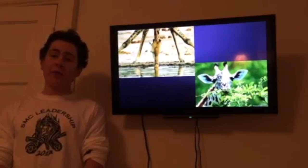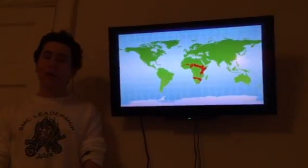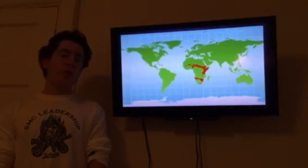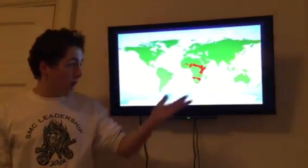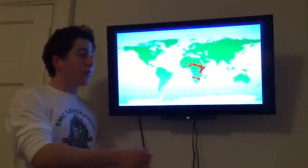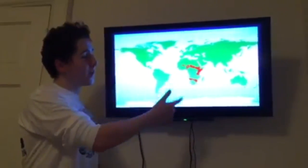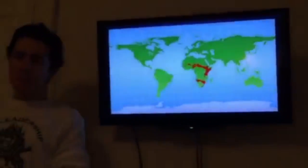Mainly in Africa, the human population is increasing rapidly, and more people need more farmland and shelters to live, causing deforestation and less area for the giraffe to live and find food. So in this diagram, you can see where most of the giraffe population is. This is southern Africa here, and right around here is up around the Sahara.